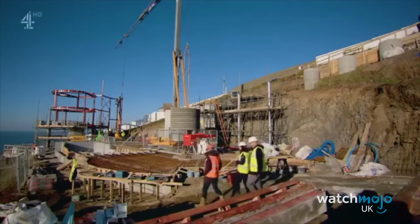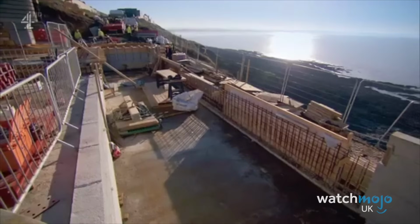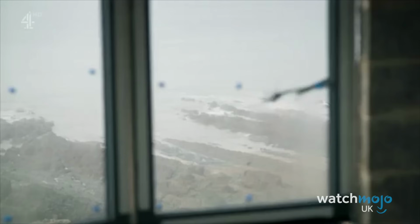The lighthouse was plagued with problems from the beginning, namely the fact it was on a very unstable cliff that needed to be reinforced with concrete to stop it from plunging into the sea. And you've invested so much money and time.